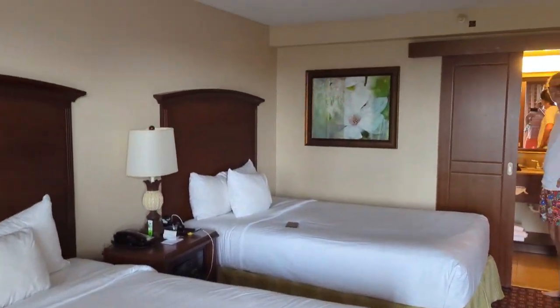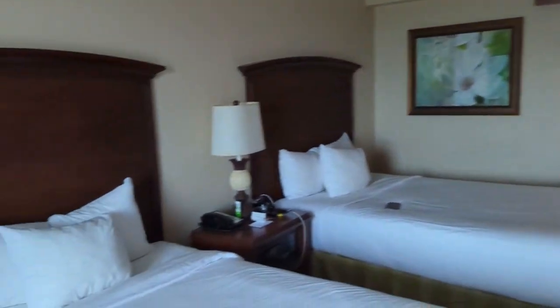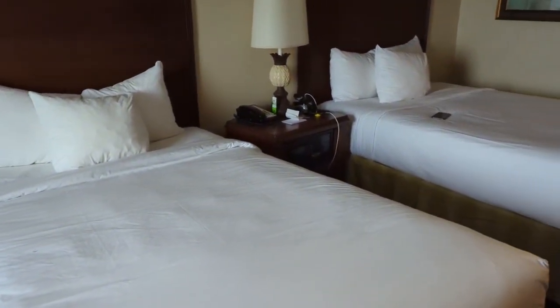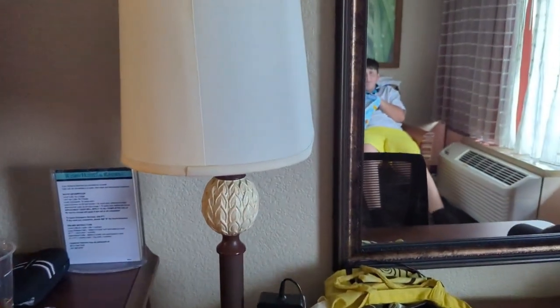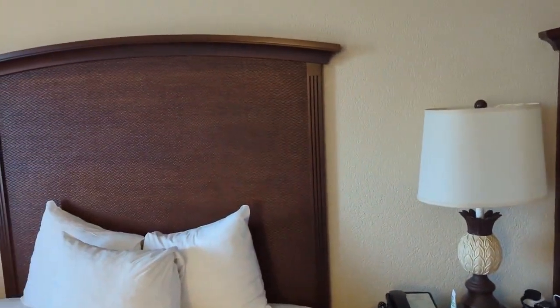Hi guys, here's our room at the Rosen International on International Drive. We've got two very comfy queen beds. Just excuse the mess, we've already been here a week. But you've got the Samsung TV, charging points in the lights, aircon down there next to Josh. You point out we've been here a week, so that's why the room is trash.